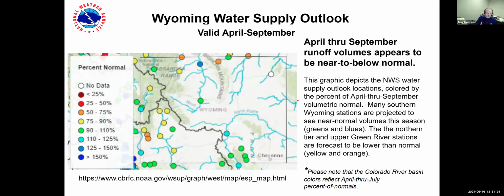Okay, we also do water supply outlooks at the Weather Service, as well as those provided by the Natural Resource Conservation Service. These are the percent of normals from the Weather Service water supply forecast for the April through September stream volume flowing past the observed points. So they're color coded. The earth tones are below normal. The cooler blues and greens are above normal. And you can see the southern part of the state's actually done fairly well this winter. We're expecting near normal to slightly above normal forecasts, especially in the Platte River that Tony's highlighting right now.